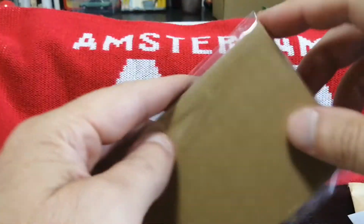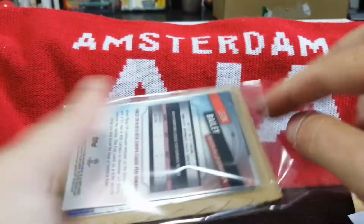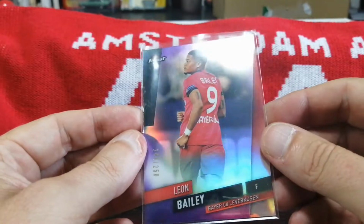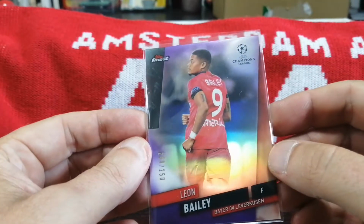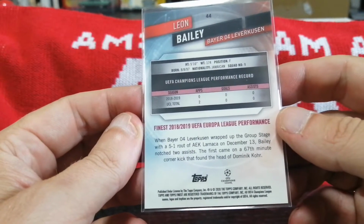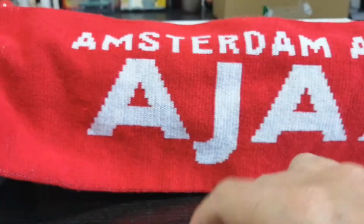Big green one. Looks like there's a couple in here. First one is Leon Bailey, last year's Topps Finest Champions League, out of 250, Bayer Leverkusen. I kind of like Leon Bailey, I think he's a decent player, and so when I see these colors come up, I go ahead and pick them up.